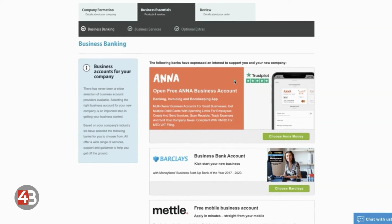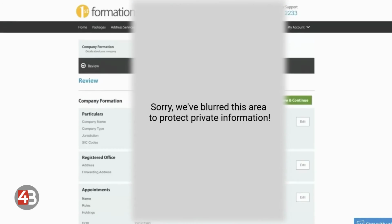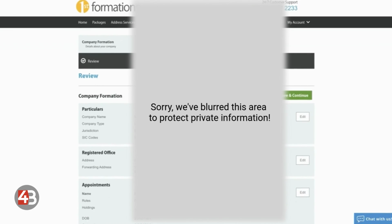So this is basically some other add-ons and services that you may or may not require. And then we'll get the chance to review all of the information that we've put into the system ready to submit. Once you're happy, you can click save and continue and get that company submitted to Companies House.